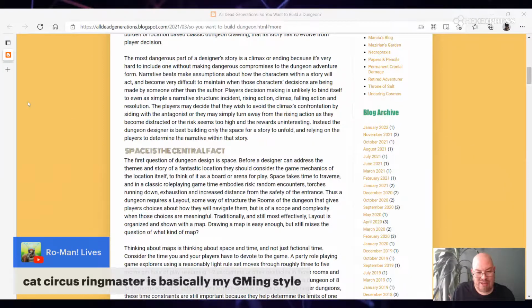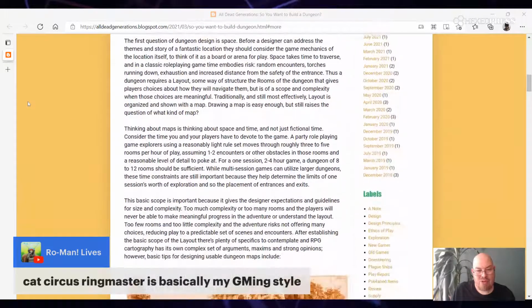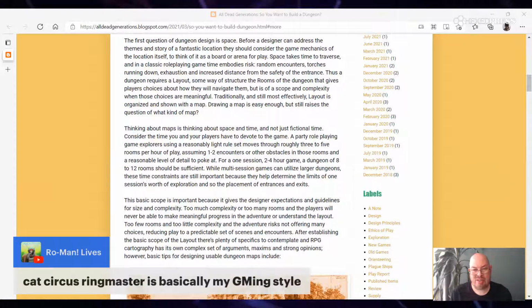Space is the central fact. The first question of dungeon design is space. Before a designer can address the themes and story of a fantastic location, they should consider the game mechanics of the location itself, to think of it as a board or arena for play.